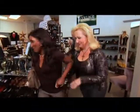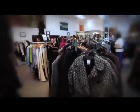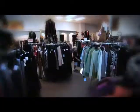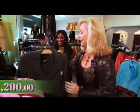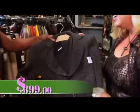Now it's time to shop. This is an Armani $1,200 jacket for $3.99.